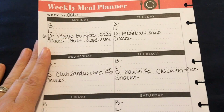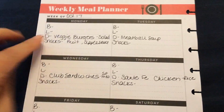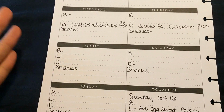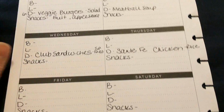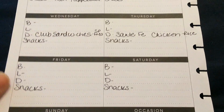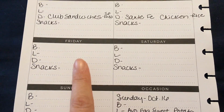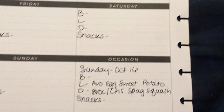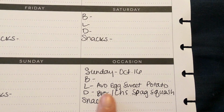So this is the weekly meal planner, and what I have done is I have all my dinners planned out for the week, and I plan my dinners from Friday through Thursday. This particular one goes Monday through Sunday, and then there's an occasion. So that's why you don't see Fridays and Saturdays on here, because that would be the next Friday, Saturday, and Sunday. And then I put tonight, which is Sunday, right here. So I'm going to have that for dinner.